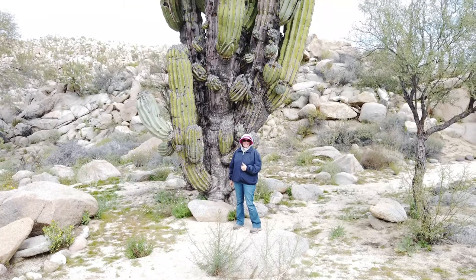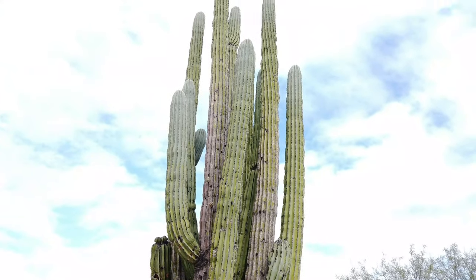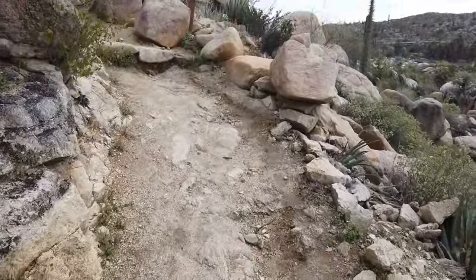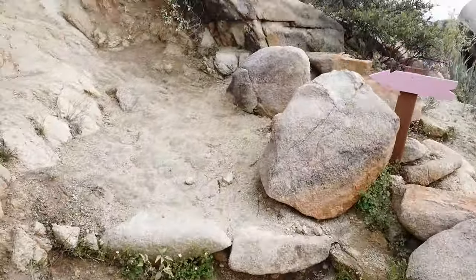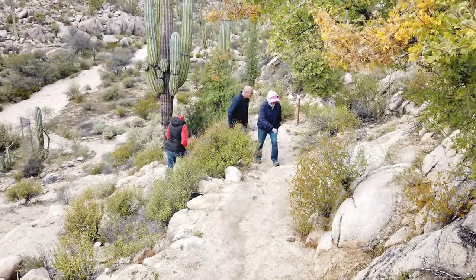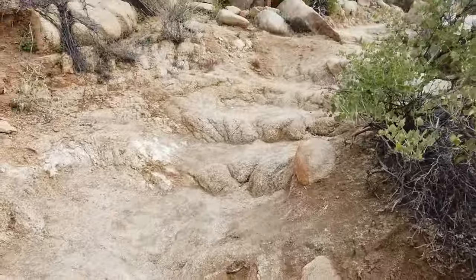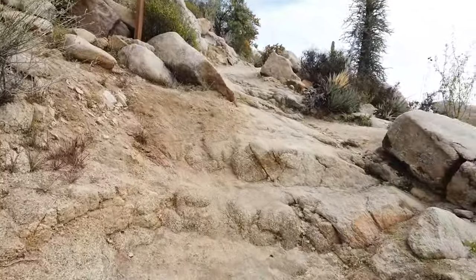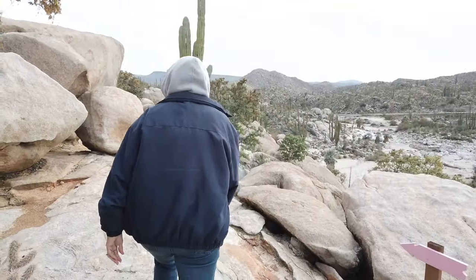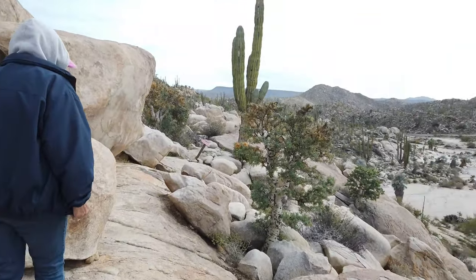See how big Jenny is? Look how big this is. It's enormous. What a view.